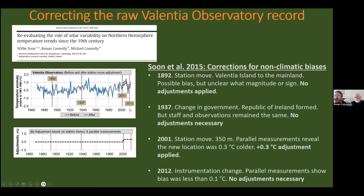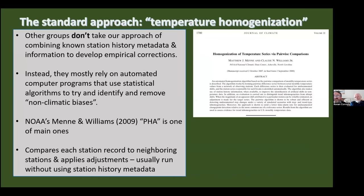So I don't know, does that seem a reasonable approach to getting a more climatically representative record for this long rural record? What do other groups do? They don't do that. Most of the groups don't really care about the station history metadata, this information about the stations. They decided in the 90s, they started developing these automated computer programs that use statistical homogenization algorithms to try and correct for apparent non-climatic biases.